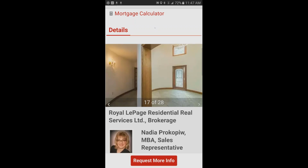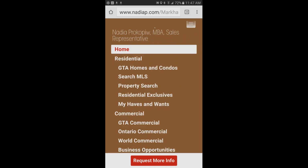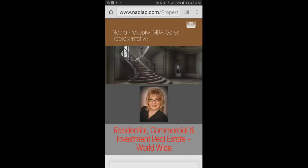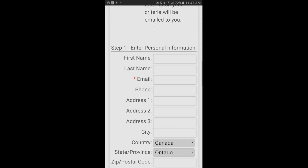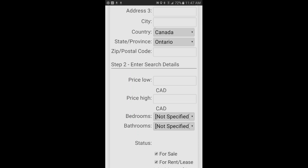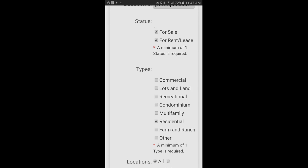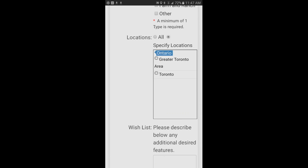And so over the next 1, 2, 3 years, they can end up with your website where they can come in here and they can do a property search themselves. They can actually program themselves to choose: they can put their email in, and then they can put their price low and price high, and then they can choose that maybe they want residential, and then they can choose any area that they want to search.